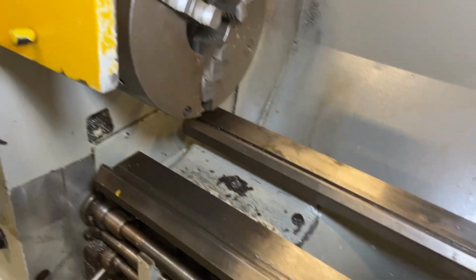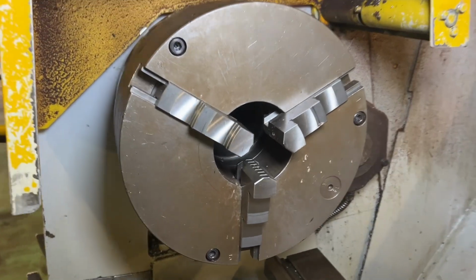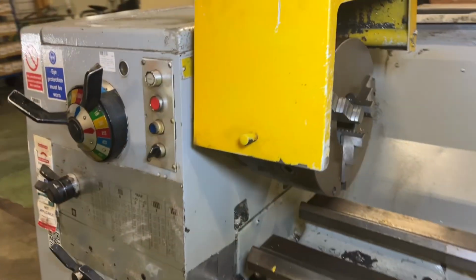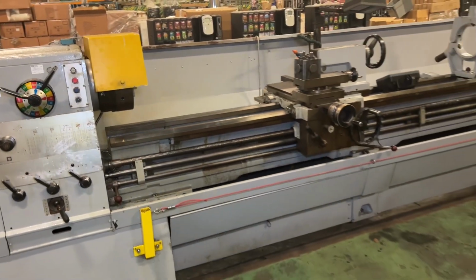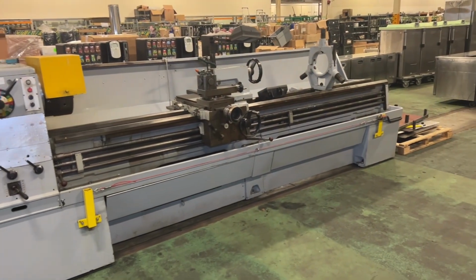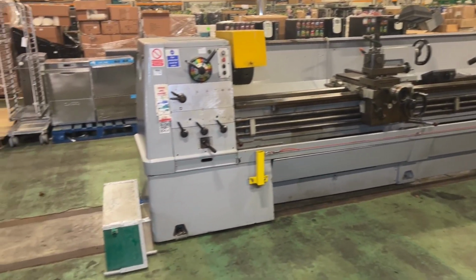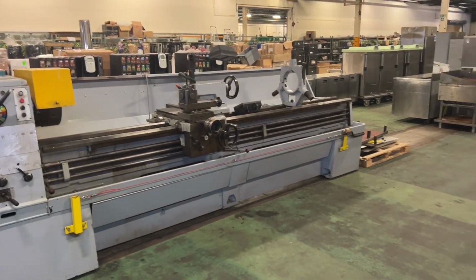Okay, so just bear in mind with this lot, it is specialist lifting for the collector. A high-ab vehicle will be the sort of vehicle you'd need for this lot. So that's our lot 9 this month, the Colchester Mascot 1600 lathe.